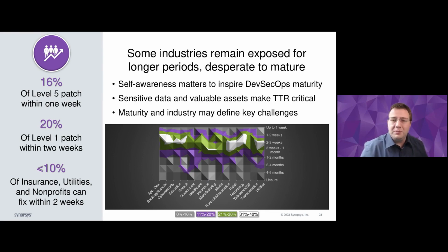As you make this justification or plan for an enhanced DevSecOps program, one of the most impactful reality checks is how long it takes to fix critical issues. Remember, that's the window of opportunity of an attack that we talked about way at the beginning. I'll remind you, on the left of our first two data points, how quickly almost a fifth of our level 5s or a fifth of our level 1s can make critical fixes. Then we can look rightward and see that color bleeding downward, extending our time to remediation, or perhaps positively extending upward, representing a faster remediation. But we've got less than 10% of insurance, utilities, and nonprofits who can make fixes within 2 weeks.